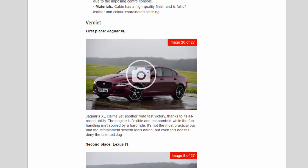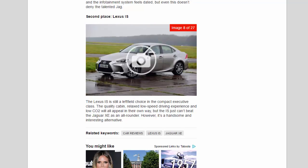Second place, Lexus IS. The Lexus IS is still a left field choice in the compact executive class. The quality cabin, relaxed low-speed driving experience and low CO2 will all appeal in their own way, but the IS just can't beat the Jaguar XE as an all-rounder. However, it's a handsome and interesting alternative.